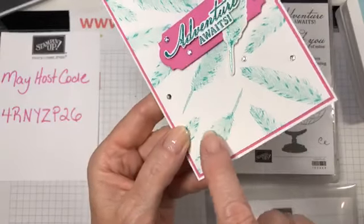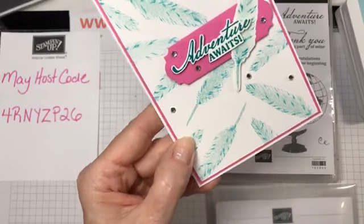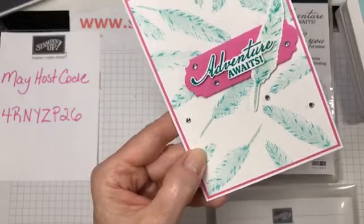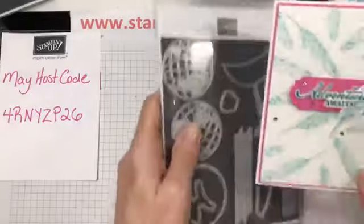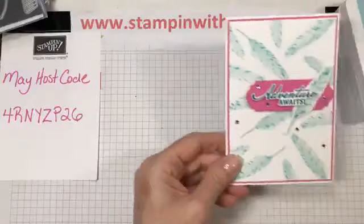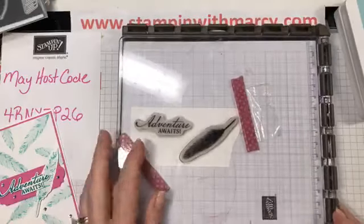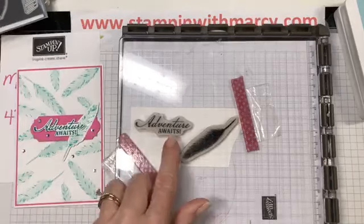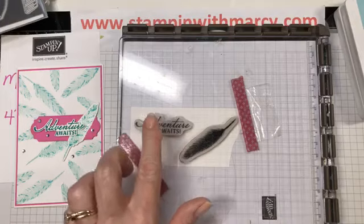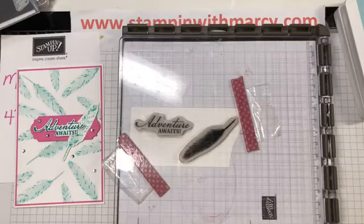And can you see that I ran this through the subtle embossing folder to just give it that little bit more interest on the front of that card. So let's get started. Because this has to be heat embossed, I wanted to get this feather and my Adventure Awaits done right away. The feather has the die cut for it, but I fussy cut out my Adventure Awaits sentiment.